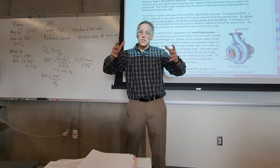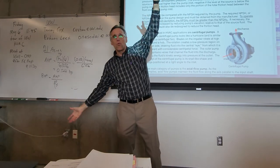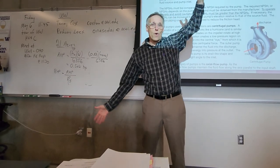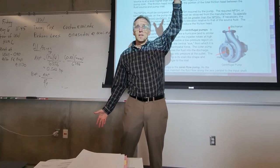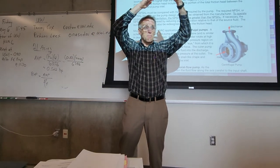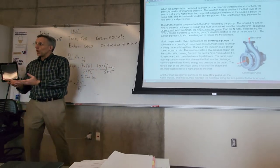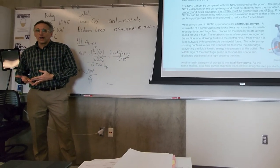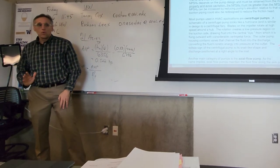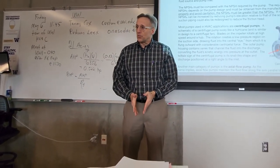So let's say my pump is on the roof and I'm pulling water up from the ground level. So the suction side of the pump is quite far below the pump inlet. That fluid has a long way to go just to get into the inlet to the pump. That's where you're most in danger of the pressure being so low that the fluid will start to vaporize. It's not a problem if the input to the pump is at the same elevation as the pump.